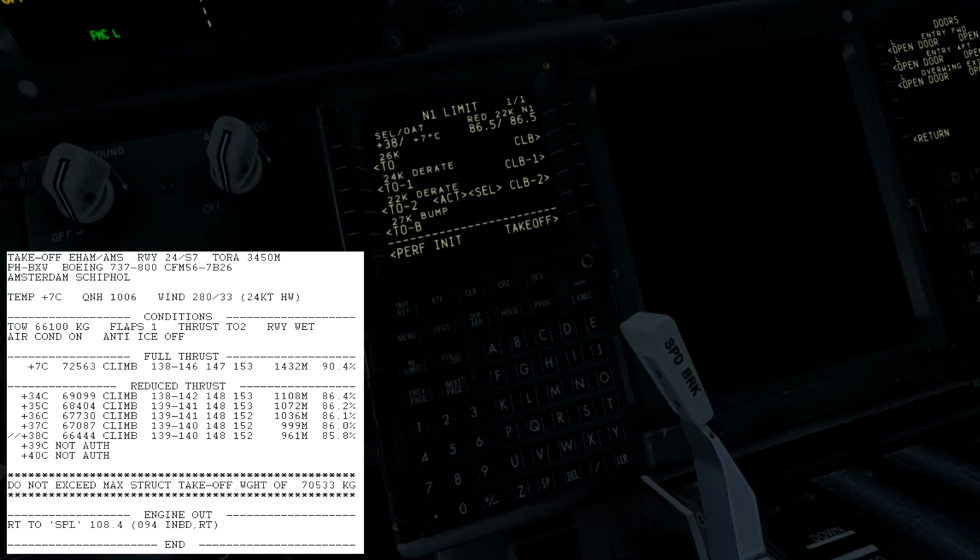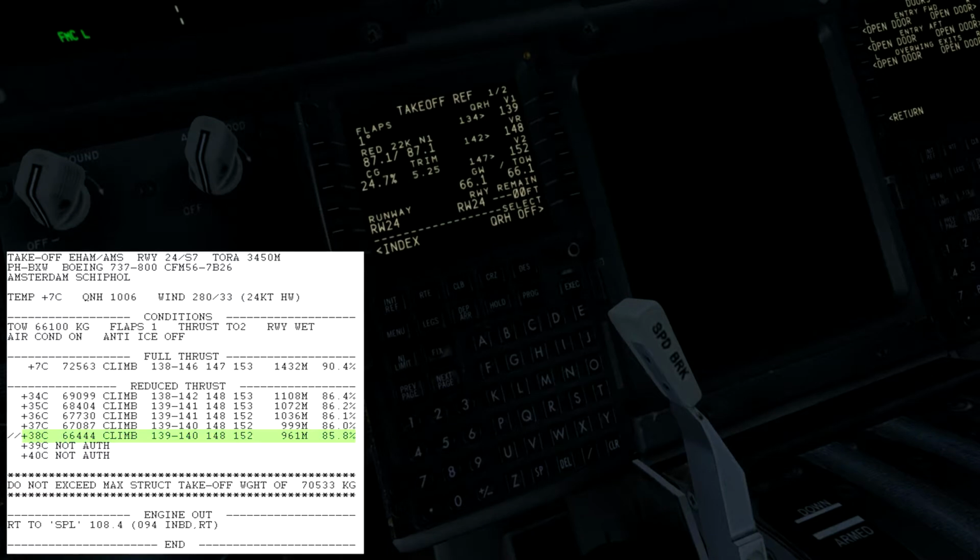As you can see in the left corner, there are our V speeds. We'll do a derated takeoff today. Temperature is 3.8. We'll do a takeoff 2 with flaps 1. V1 is 139, and sorry, V rotate is 148 and V2 is 152. We'll have a takeoff weight of 66.1 tons.